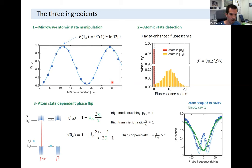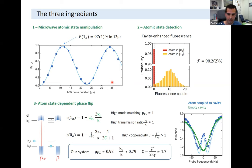And here we see a spectrum of the reflection of our system. We can see the normal mode splitting characteristic of the strong atom photon interaction when the atom is in the coupled state. And in green, we can see the cavity spectrum when the cavity is empty. From this plot, we can extract these figures of merit. We have a mode matching of 92%. We have a transmission ratio of 80%. And we have an atom photon cooperativity of 1.7. What is important to notice here is that having high values for the mode matching and the transmission ratio of the mirrors will lead to lower values of the cooperativity. Therefore, it's important to design your system in such a way that these 3 parameters are high at the same time.